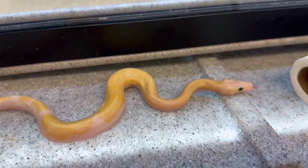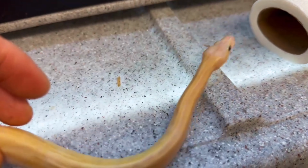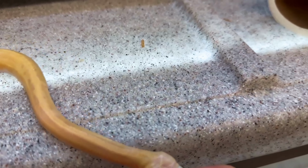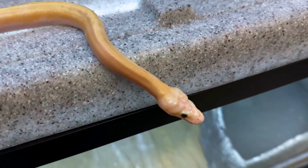I'm very happy. I think this snake's gonna look even better when it sheds out, so we'll have to wait for that. So great clutch. A lot of good action here.